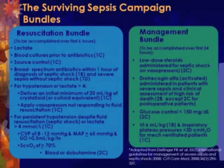Broad-spectrum antibiotics, again, 2 hours to diagnose, 1 hour to infuse. For hypotension or lactic acid over 4, we want to give that initial 20 mL per kilo, about 1.5 liters. Certainly most ERs are now giving up to 8 liters, but initially it's that 1.5 liters. And then vasopressors if not responding to fluid resuscitation.